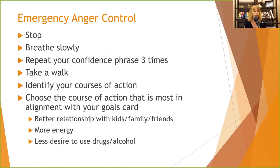While you're taking a walk or right afterwards, identify your courses of action. Again, I usually say 3 because 1 is not always going to work. Identify what courses of action you have, and then choose the course of action that's most in alignment with your goals. So if your goals are to have a better relationship with your kids, more energy, and less desire to drink alcohol, then is getting angry over this situation getting you closer to those goals or further away?